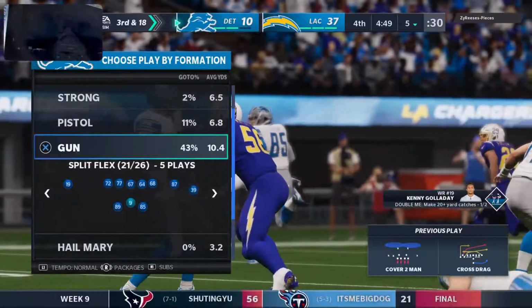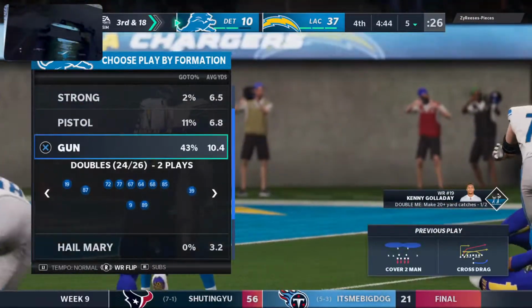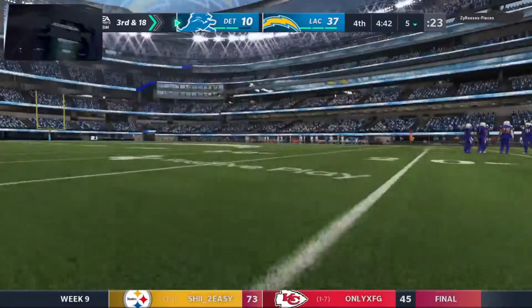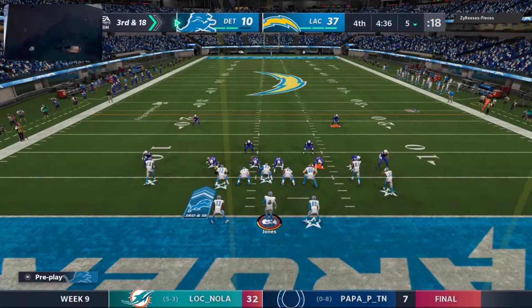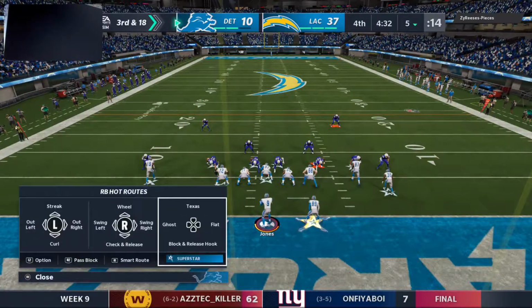3rd down. The Lions on 3rd down. They've converted 3 out of 5 thus far. This will be a tough 3rd and 18.